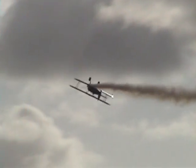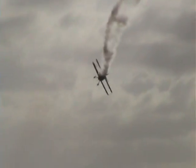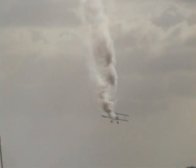Wait a minute. Look at that flaming restart. Oh boy, the engine, they're just getting restarted.